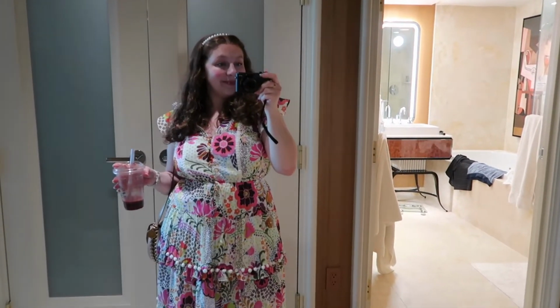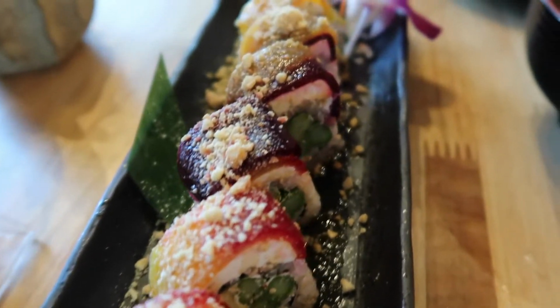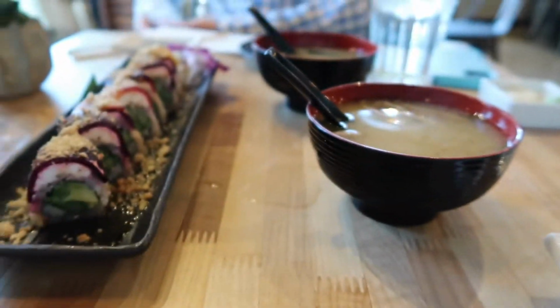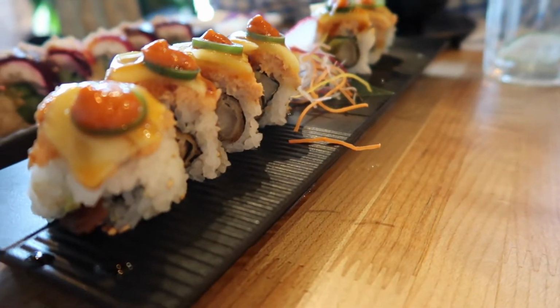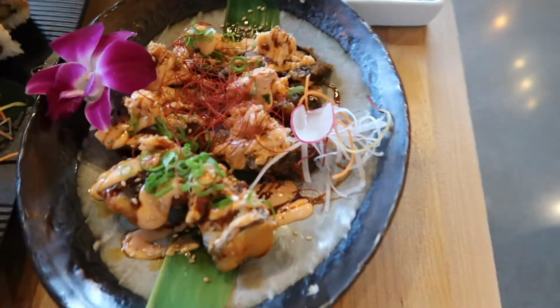So, check in there. So we went to a place called, I think it's called Chikyu. It's a completely vegan sushi restaurant, which is amazing. We got the miso soup and the monkey flower roll. And then this was the snapdragon roll, which the woman next to us recommended. And then the final one, the desert gold roll. And every single roll was amazing.